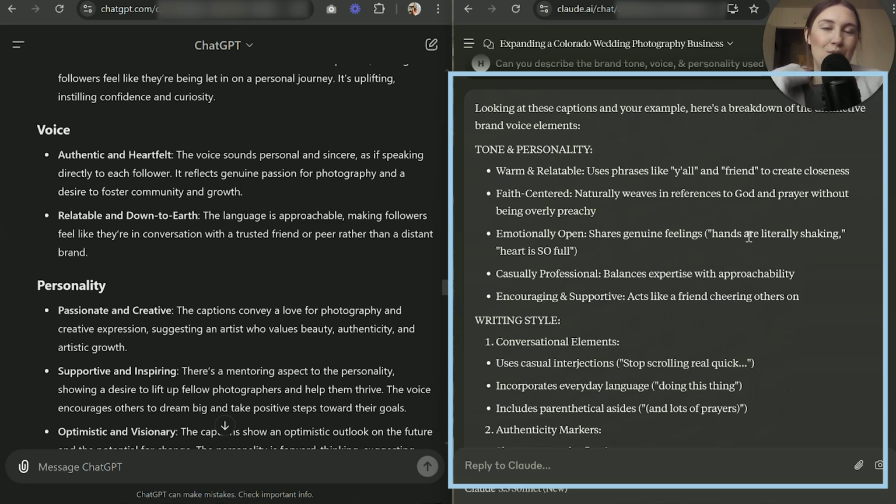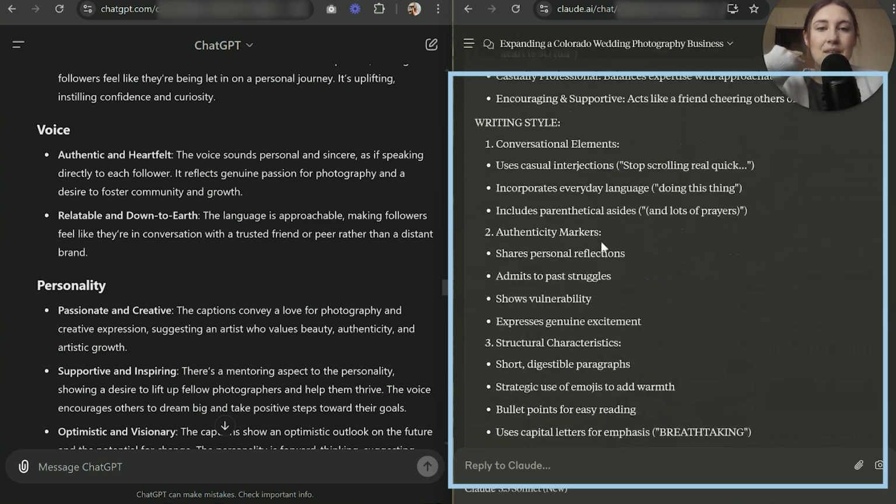As someone who wants to be utilizing natural language, when I say "hands are literally shaking," that just feels more like me. This sounds a little bit too formal, a little bit too corporate, and a little bit too vague, and I don't know what to do with this information. But this is showing me examples of like, this is how your voice actually comes out in these phrases, in the way you're speaking, etc.